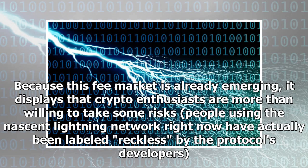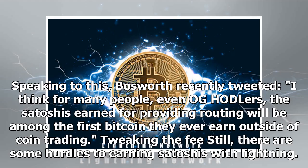Because this fee market is already emerging, it displays that crypto enthusiasts are more than willing to take some risks. People using the nascent Lightning Network right now have actually been labeled reckless by the protocol's developers. Speaking to this, Bosworth recently tweeted, "I think for many people, even OG HODLers, the satoshis earned for providing routing will be among the first Bitcoin they ever earn outside of coin trading."